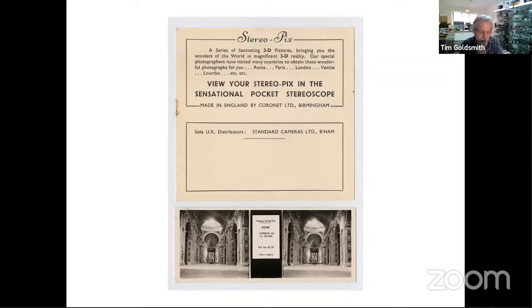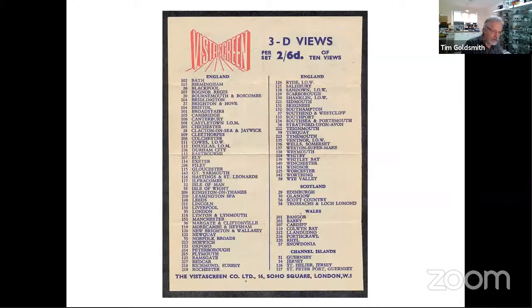The Vistascreen views. Originally, the 10 cards in each of the Vistascreen sets were bound into the little red internal folders with gum. This was really for ease of production and packing. But obviously, in order to view each card, you need to remove them from the packet. And today, it's really rare to find sets that still have the cards gummed in place, because obviously this indicates that they've never actually been viewed. So the whole Vistascreen system was, well, I won't even tell you the colourful phrase that Stanley used, but it was a fairly basic operation.